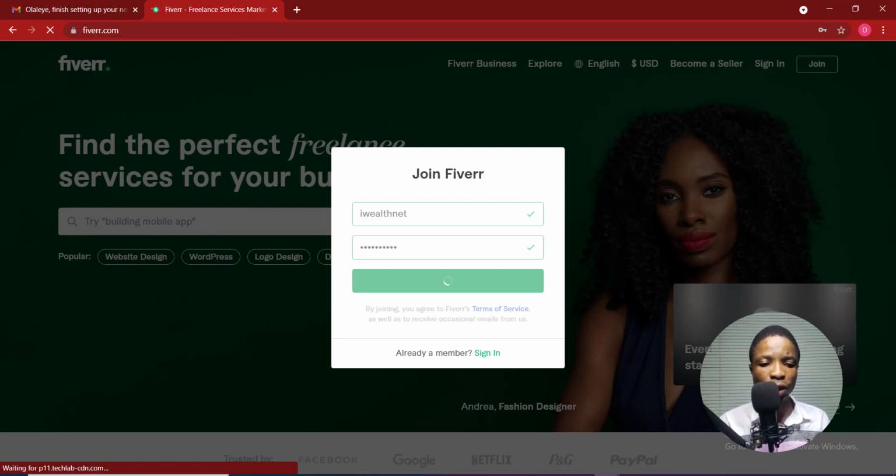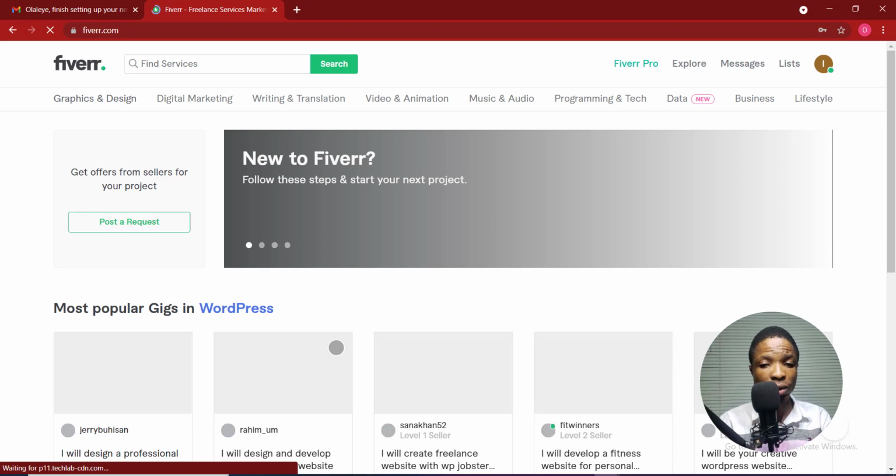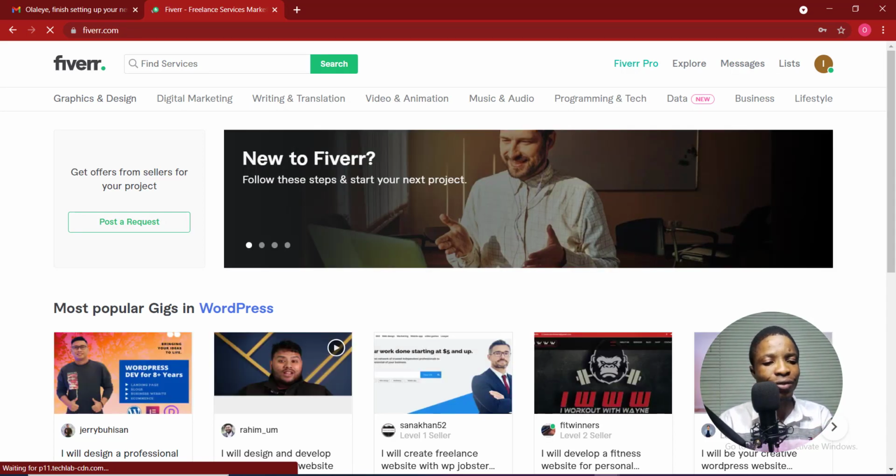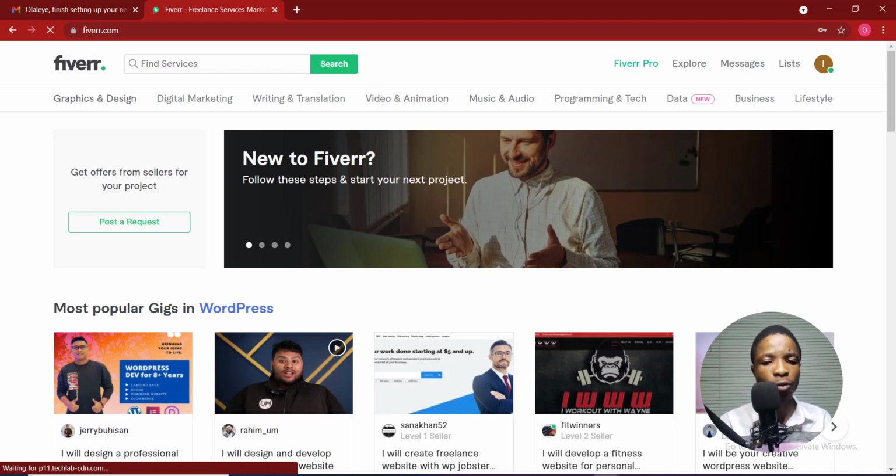And make sure as you are creating all these accounts, you are writing down this information. Find a notebook to write down your account information, or save it on your Google Drive. Just find a way to make sure that all this information is saved.